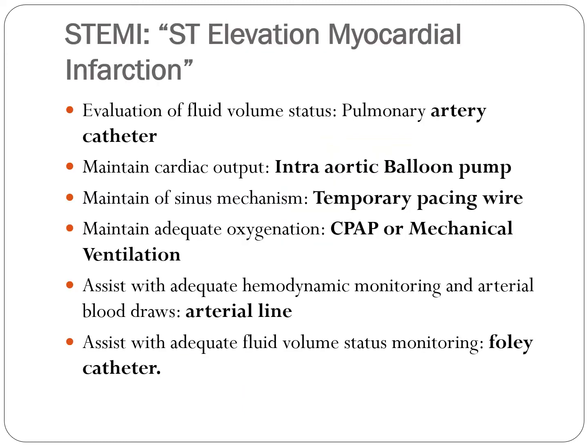So STEMI, ST elevation myocardial infarction. We want to evaluate fluid volume status, and we're going to do that with a pulmonary artery catheter. We may need to use an intra-aortic balloon pump, and we introduce that content with the cardiogenic shock. So if we have a failing pump, we may need to augment that pump with a balloon, all right?